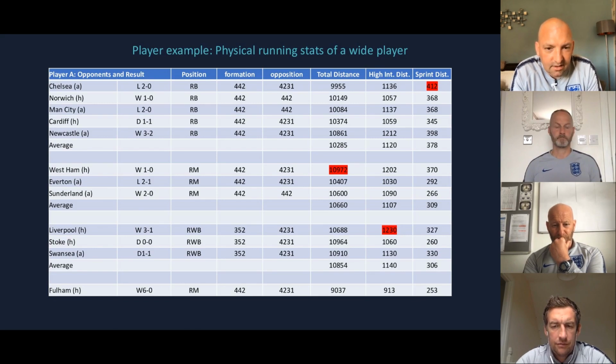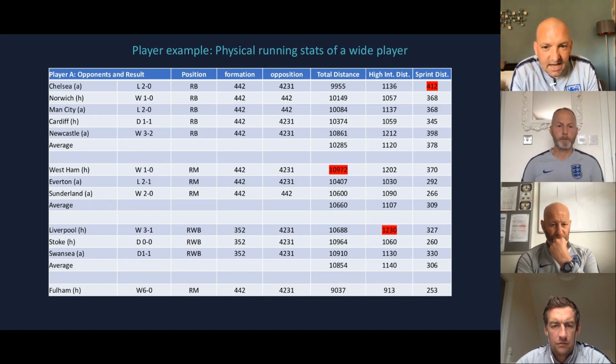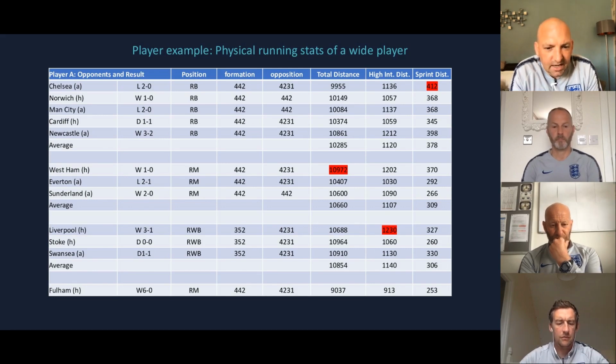player had to run his furthest in one game, which was a 1-0 home win. He had to run his furthest high intensity distance in a 3-1 home win, and then he had his highest sprint distance in a 2-0 away game when he was playing at right back. But from a physical point of view, we need to make sure that they are ready so that when it comes to the hardest parts of the games, they don't get caught out.